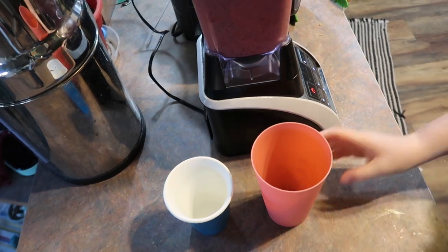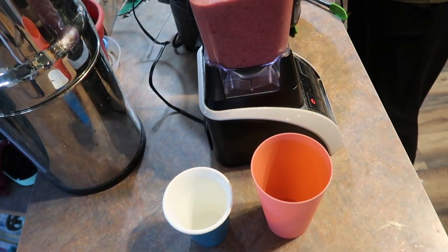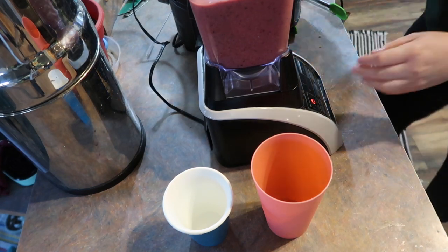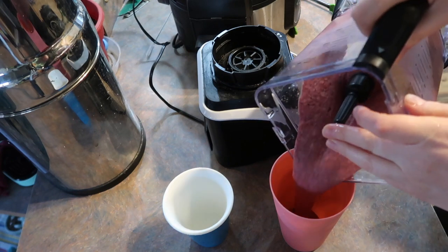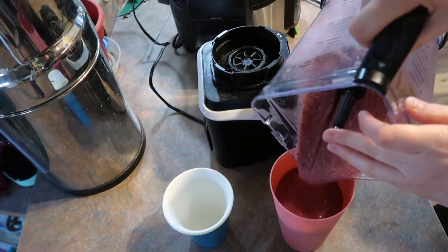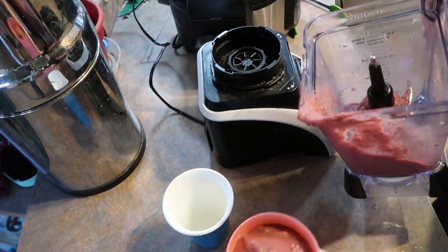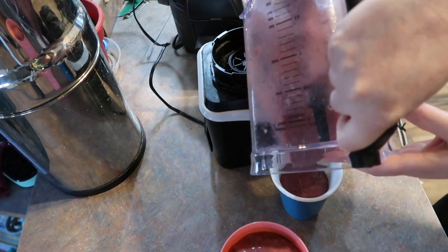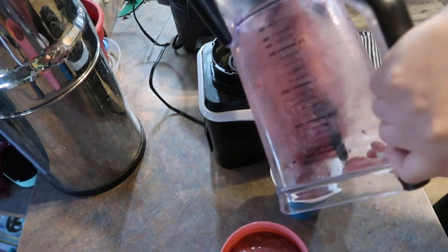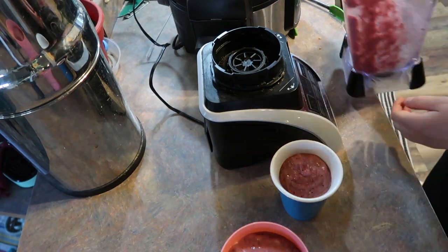If you noticed, I didn't put any sweetener in. The frozen fruit is sweet enough. Frozen pineapples, very sweet. And with the orange juice, even though I've watered it down, it still adds a nice flavor and a bit of sweetness to it. So I feel like it's a very nutritious and palatable smoothie, especially for my kids and husband, who do tend to like things maybe a little bit sweeter.